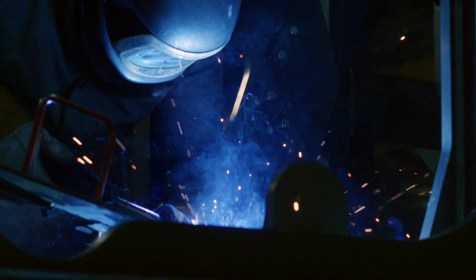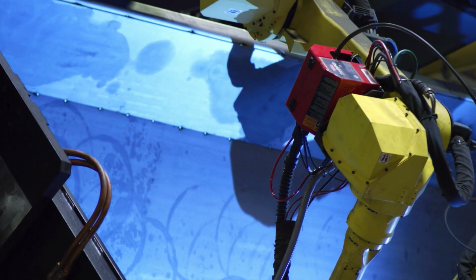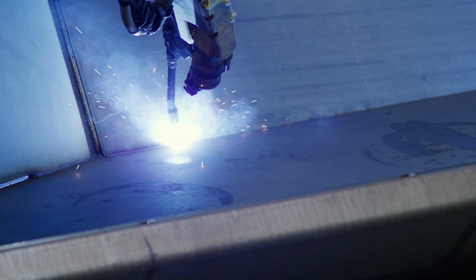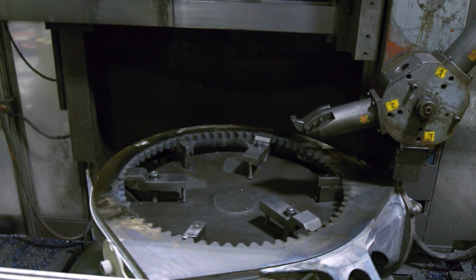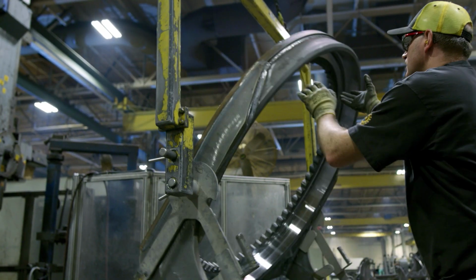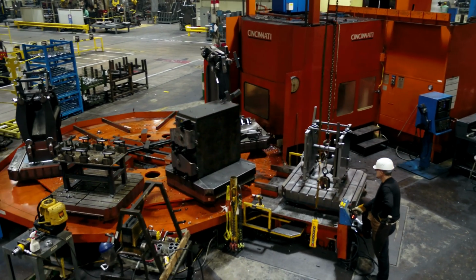Welding is performed by both highly trained welders and sophisticated robots. The robots can repeat precise welds that are physically difficult for human welders to do. In the machining area, we drill the holes required for assembly, plus turn, mill, and burnish them. These operations are performed by skilled workers with computer numerical control, or CNC machines.